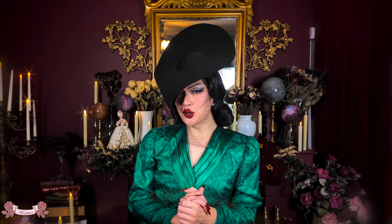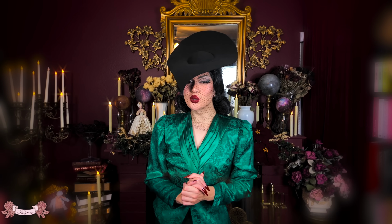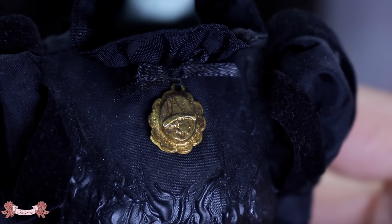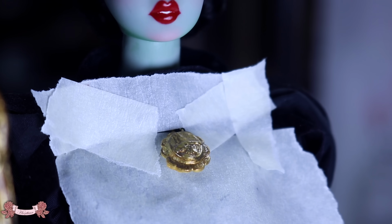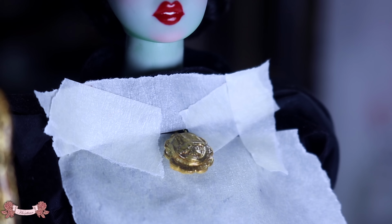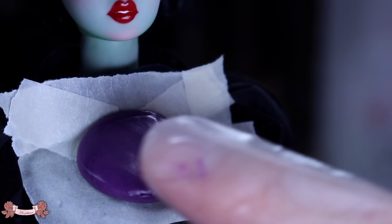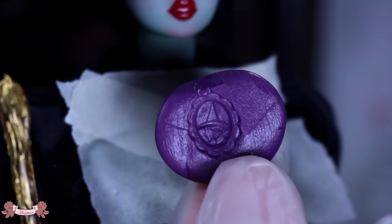I knew she needed a cameo brooch for this overall look, so we need to summon another wicked witch so we can clone her cameo. I remember that this doll's cameo actually has a wicked witch on it. So I was like, oh my goodness, that is perfect. So I'm just taping around it because I did not want to remove it. And I'm using my mold maker putty that I always use here, and we are just pressing it against this cameo. It should only take maybe 30 minutes for this to set, and we are ready to clone it.